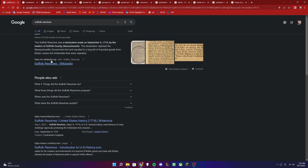Now we go to the Suffolk Resolves. Not Suffolk College, it's Suffolk Resolves. Now this was kind of a letter to everyone that they would refuse obedience to these new laws that the British are creating in Massachusetts. They would withhold their taxes, and they told everyone to prepare for war. This is the first glimpse of the American Revolution happening.